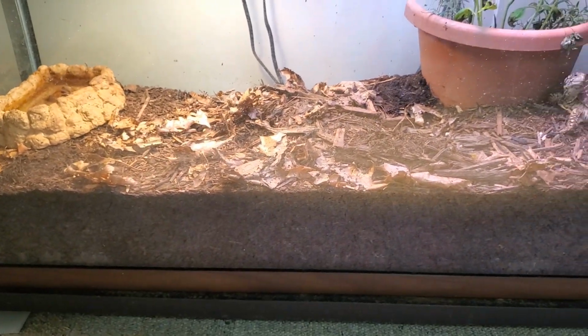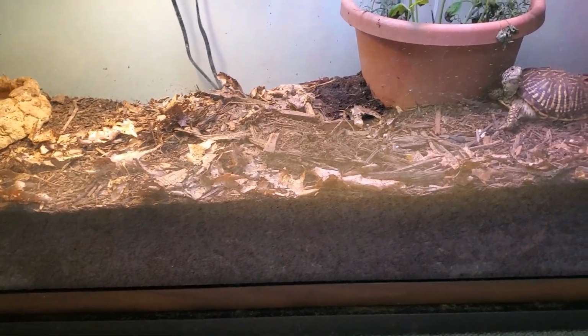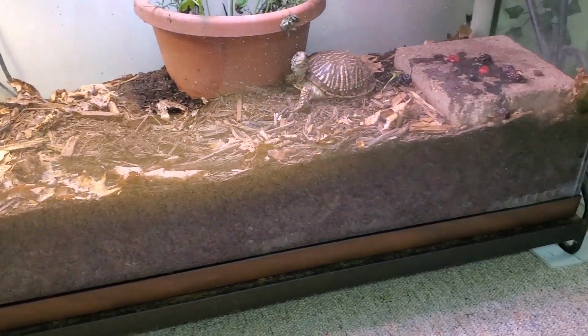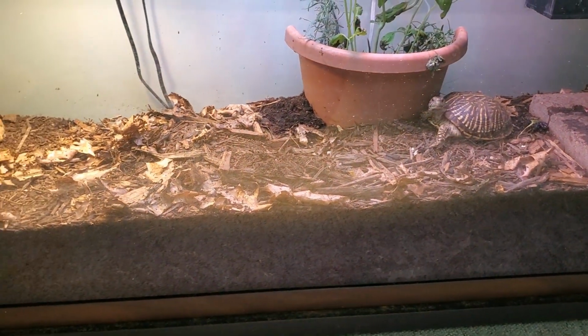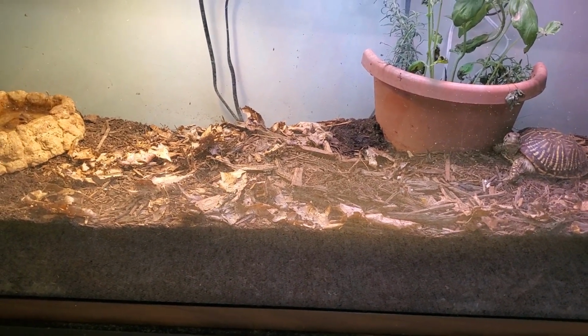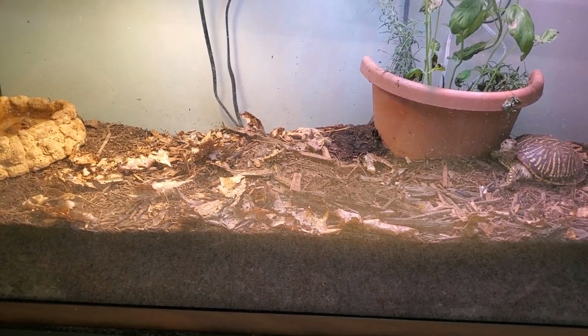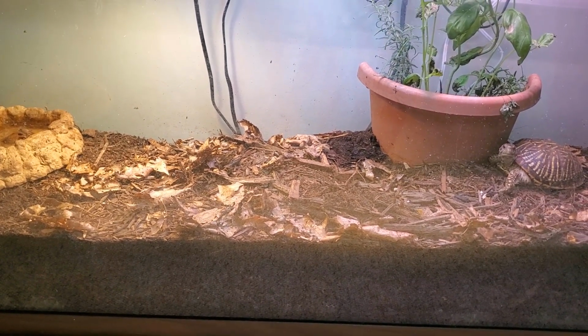Anyway, this bioactive substrate that I set up has been working out really well. I put a bunch of night crawlers and red wrigglers in here, along with some buffalo beetles. I don't have any isopods in here yet, but I have springtails. Everything is doing really well.